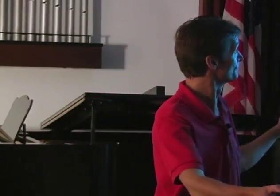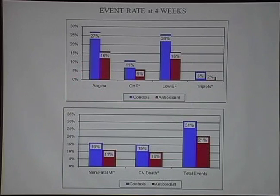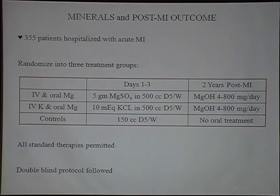Their EKGs were less abnormal, so the EKG and the biochemical indices of infarct size, the amount of damage done, were lessened. Event rate at 4 weeks: post-heart attack angina falls from 27 to 16%, with reductions in heart failure, low ejection fraction, triplets, complicated arrhythmia, non-fatal heart attack, cardiovascular death. Total events falls from 31 to 21% just by taking antioxidants. Wow.